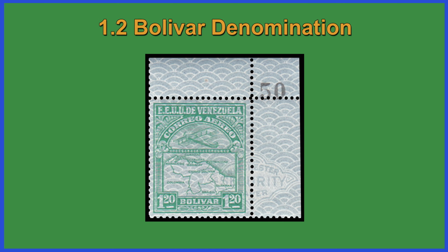Smaller quantities of Winchesters began to be ordered with the 1.2 bolivar denomination. 95,000 copies were produced. In consequence, few are known to have been used singly. However, the 1.2 bolivar could be used for make-up rates.